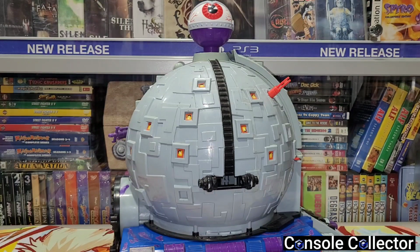This is an original Technodrome from the Teenage Mutant Ninja Turtles. I actually had this toy when I was a kid. Someone posted it with a box of random Ninja Turtle figures on Facebook Marketplace for a great deal. I showed my younger kid, and he absolutely loved this thing. He wanted to grab it. So we picked it up.